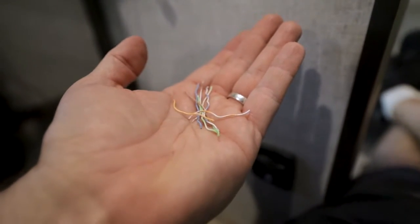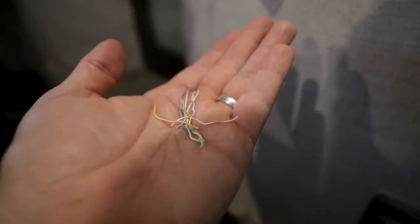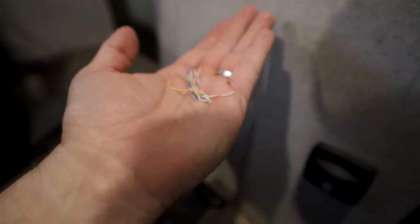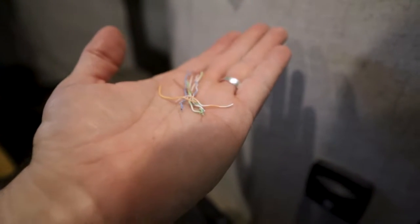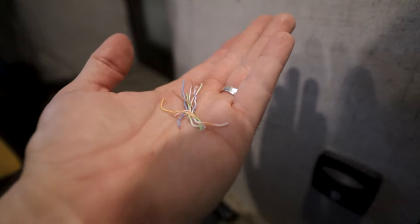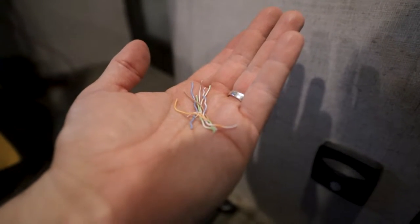When you're working with these cables, don't be afraid to pull several extra inches through to help you finish it off and make sure it's done right. If you try to do it too short, you'll find yourself more frustrated trying to finish the job. So yeah, this is kind of wasted copper that will go into the trash.